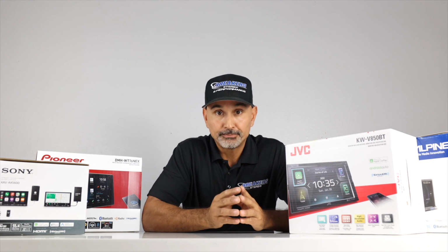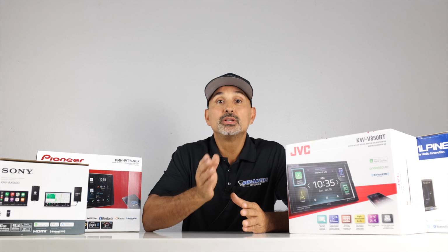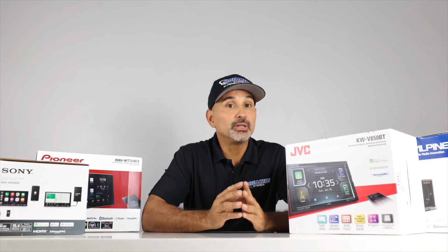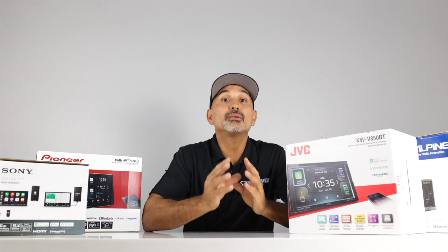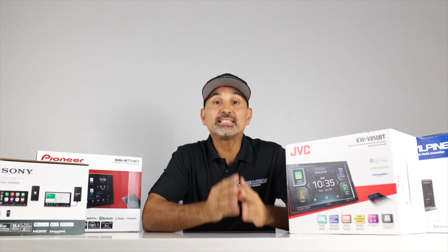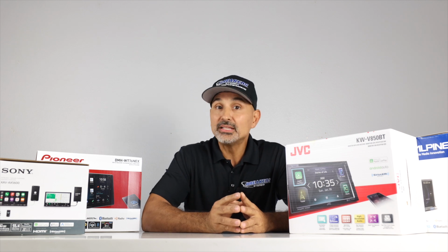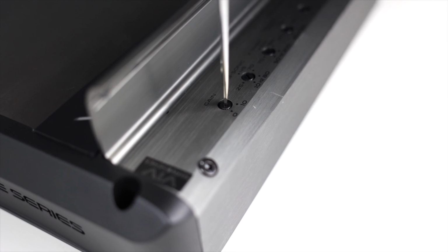Obviously, 5 is better. Now, standard radios will give you 1.7 to 2 volts of output. So higher voltage pre-outs produce more than 2 times the amount of output going to the amplifier. Now, why is that important? Because higher voltage produces a cleaner signal, and since the voltage is higher going into the amp, then when matching the amp gain, you won't need to turn it quite as high.